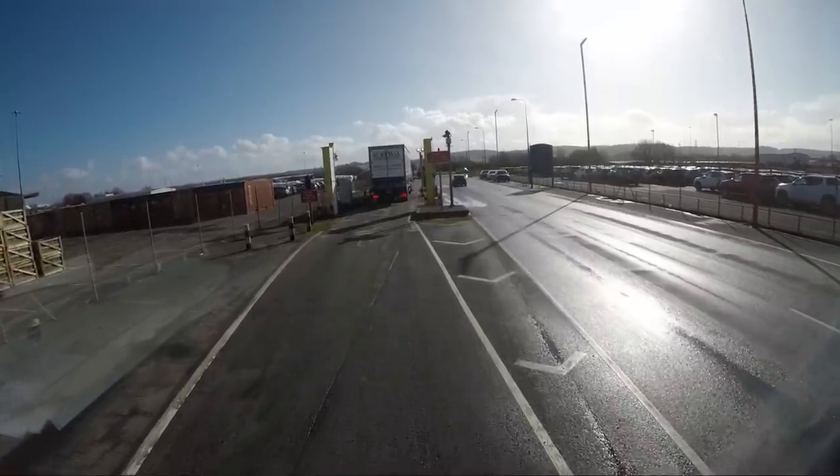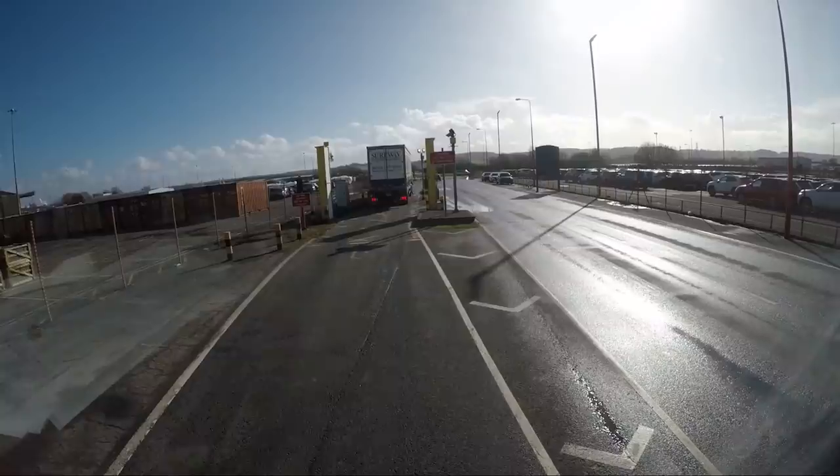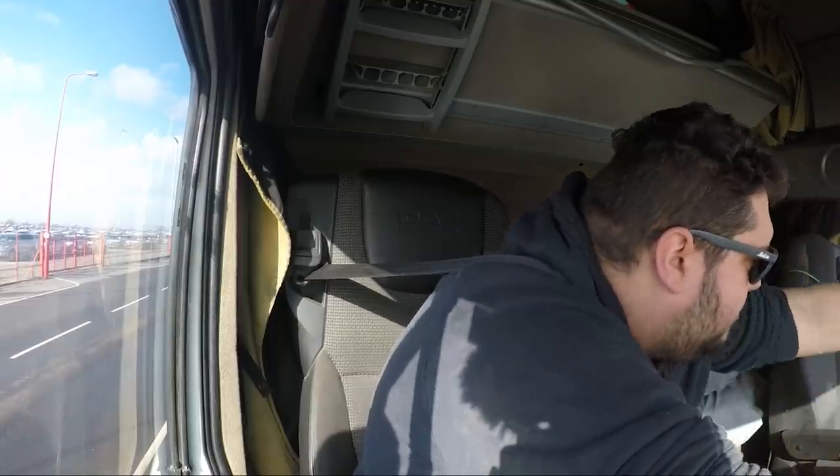High five. That's my text message tone. Oh, my battery's actually nearly dying on my phone. I'm going to have to put that on charge in a sec, while we're waiting to go in. Let me just sort this out. There's no trucks behind me, is there? No. I've been there for so long that I've killed my phone because I've been playing games on it.